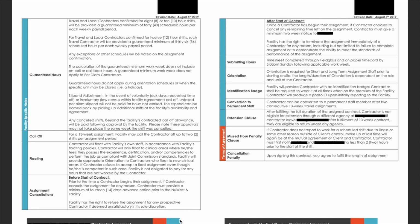This is also a good time to note that this contract is between you and your travel agency. So a lot of people think that when they sign a contract, the contract is between them and the hospital. That is not true. The traveler does not have a contract with the hospital. So the traveler has a contract with the agency, you work for the agency, and then the agency has a contract with the hospital. Just make sure you're aware of that. That's a common misconception.